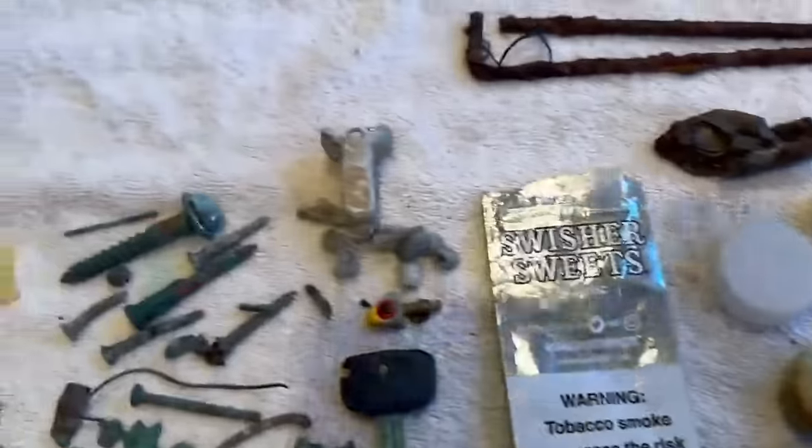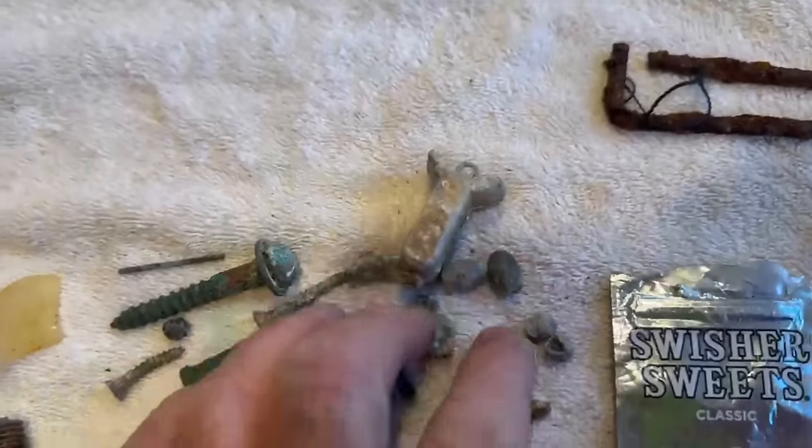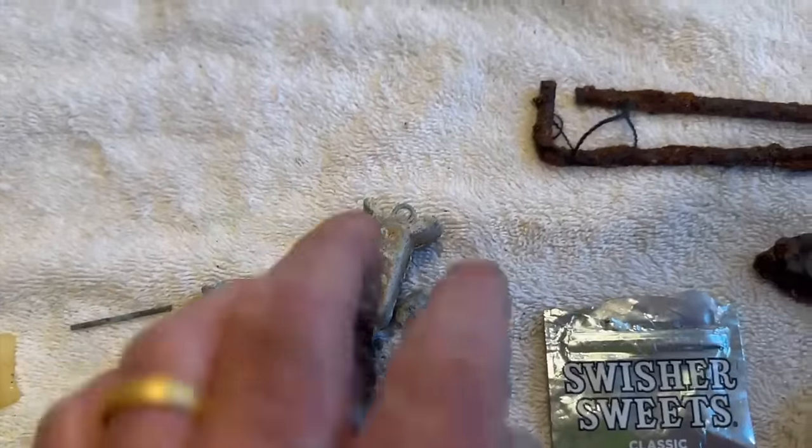Then getting into the decent stuff. I did get some fishing weights, some small ones. I got this one large one. Definitely been out there a long time.